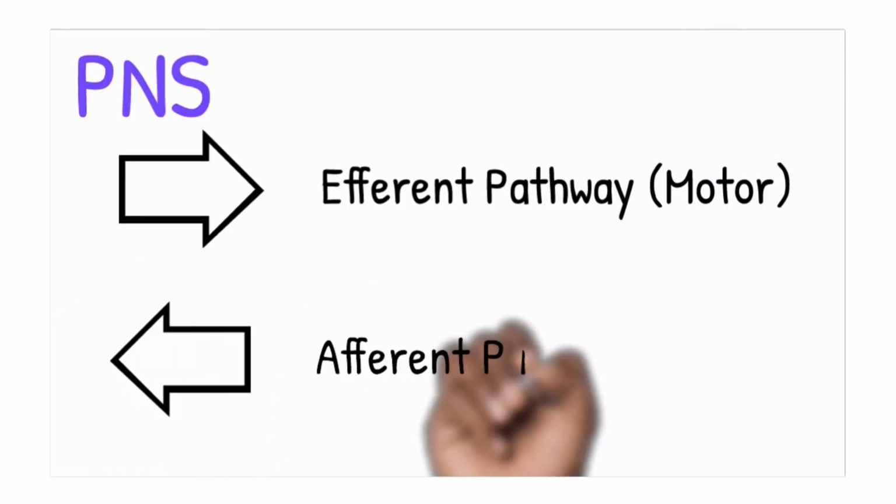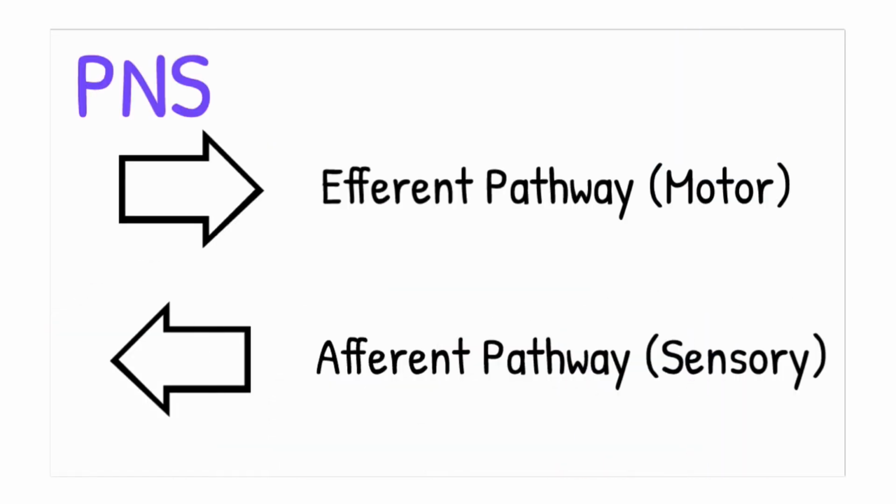So let's take a look at the peripheral nervous system in a little more detail. We can divide the peripheral nervous system up into the efferent pathway and the afferent pathway. Efferent is the motor pathway. It's taking signals away from the CNS. That is to say, the central nervous system has processed information and determined what needs to happen downstream, that is, out in the periphery within the whole body. So the efferent nervous system is going to take information away. It's also known as the motor division of the PNS.